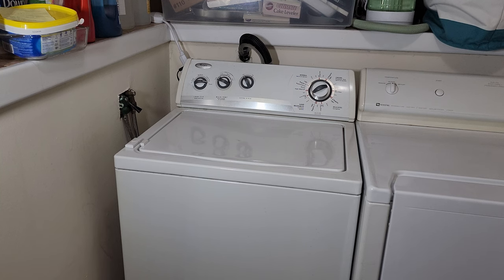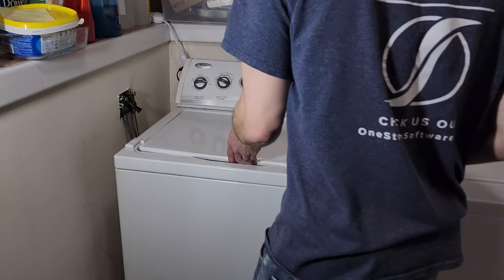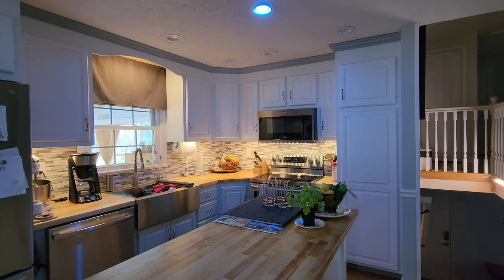A Zeus power meter tells SmartThings when the washer is done, which turns a single recessed Hue light blue. Upon opening the washer, the bulb turns off. This bulb is over my kitchen island to provide an ample ambient notification.